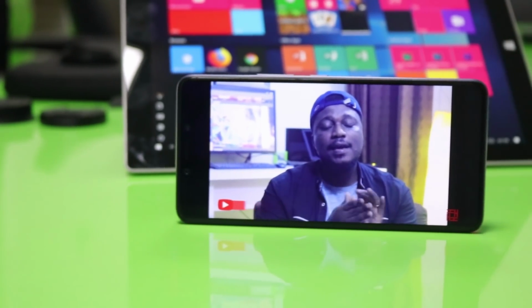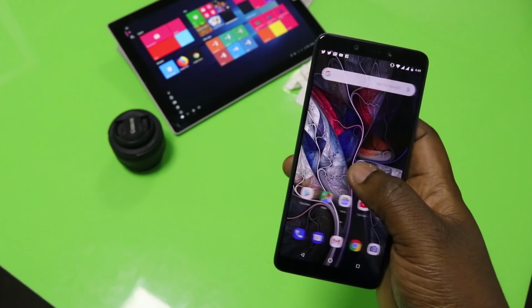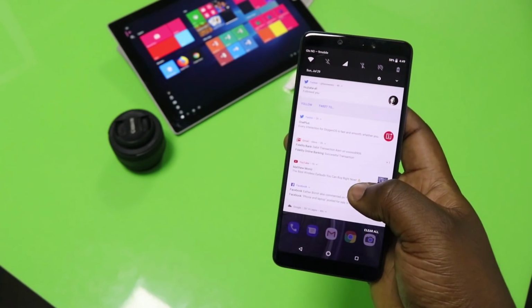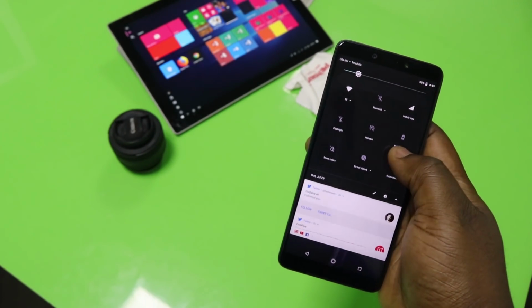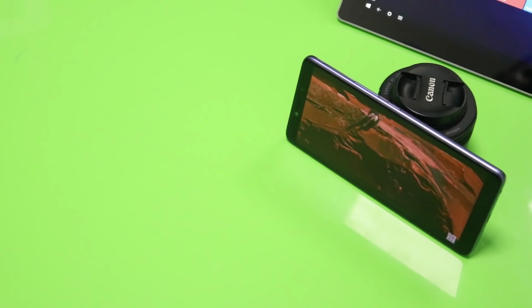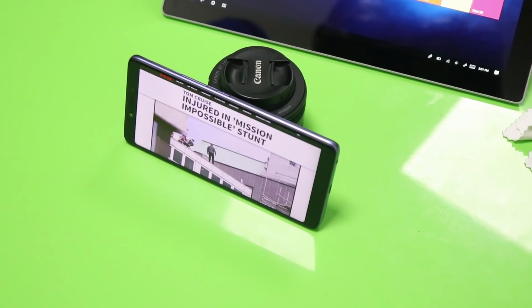Let's talk about the screen for a bit. The 6-inch Full HD screen on this device looks great. Google's software shines on the screen. It sort of immerses you with its brightness and saturated colors. Although this isn't an AMOLED panel, its color representations are great and viewing angles are on point. So for movie lovers and those of you who like to watch videos on your device, this is one screen you'd be pleased with.